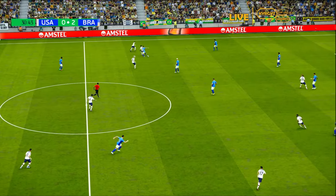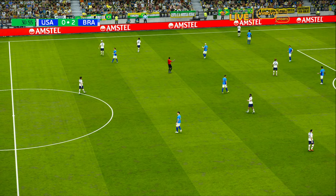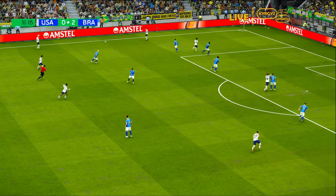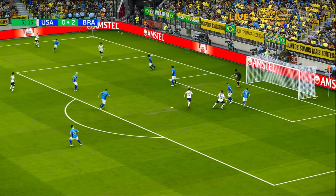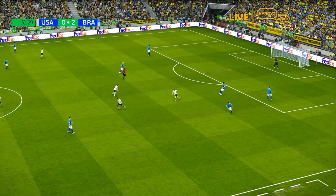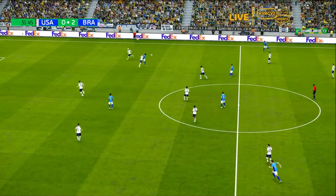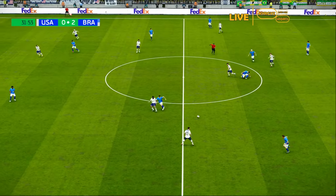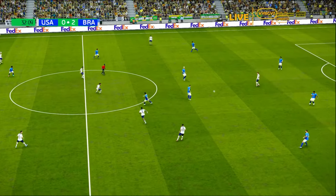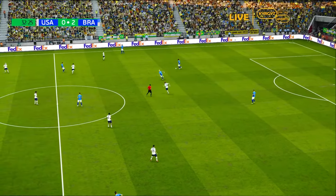Pulisic. Well, yet another interception and a show of anticipation to be commended. Passes coming off in quick succession here. Oh, nice touch. Martinelli. Here's Bruno Guimarães. Up towards the front line. Casemiro. Dest. Bruno Guimarães. And it's Marquinhos. Gently done.